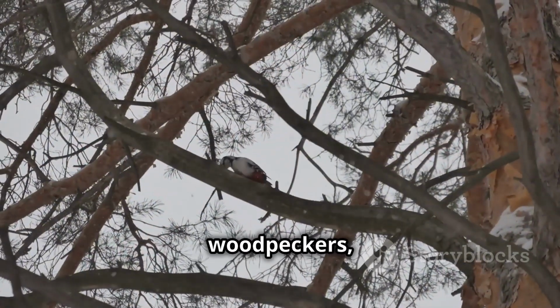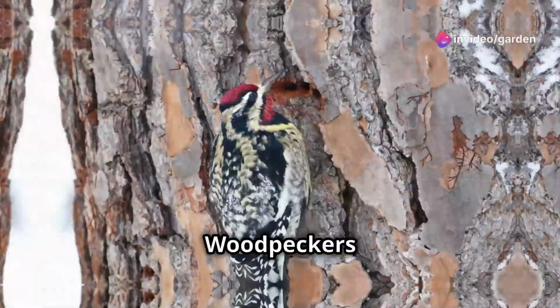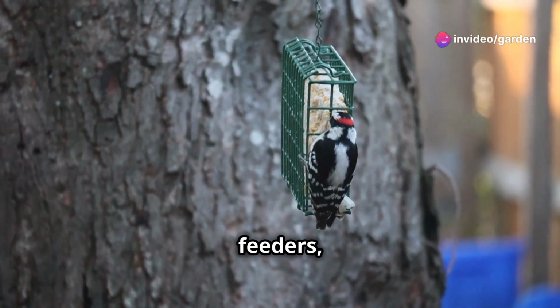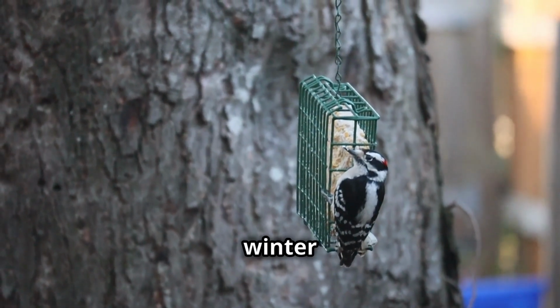To attract woodpeckers, leave dead trees or snags standing if they don't pose a safety hazard. Woodpeckers rely on dead wood for nesting and foraging. You can also install suet feeders, which provide essential fats and proteins for woodpeckers, especially during the winter months.